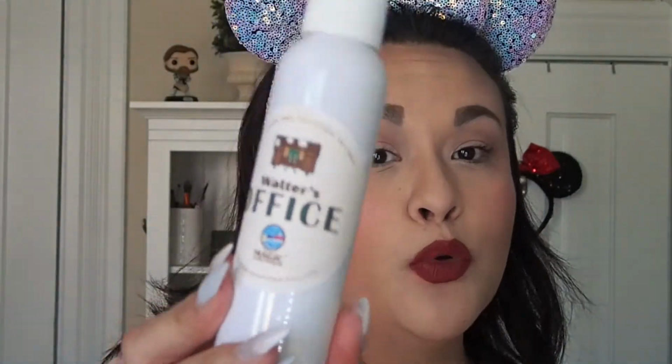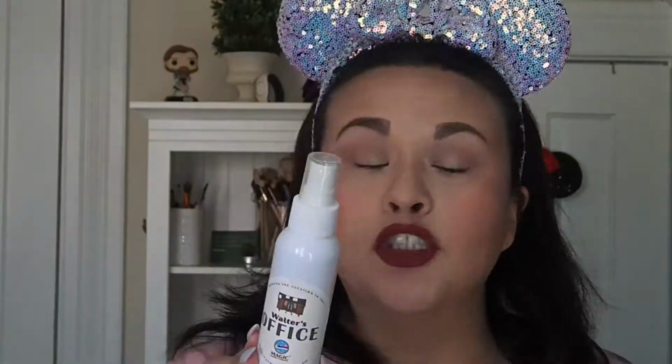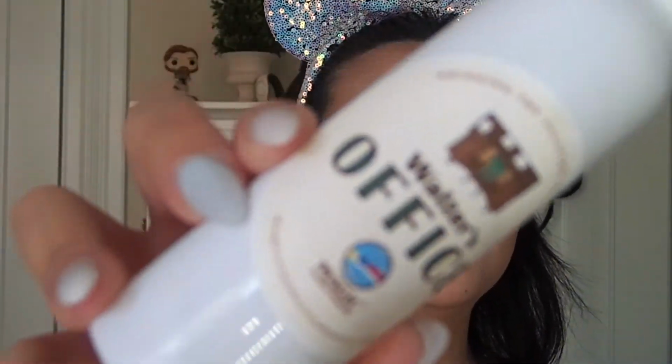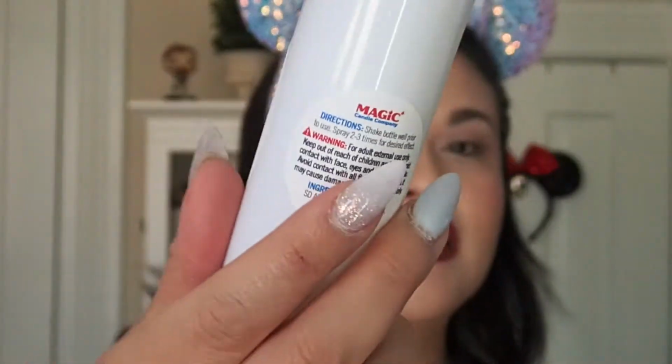But anyways, let me talk about the room deodorizing spray. Extremely, extremely surprised by this. Again, I used it yesterday for the first time. I was doing a deep thorough cleaning in my room, and I used this spray, and let me just tell you that I'm in love.